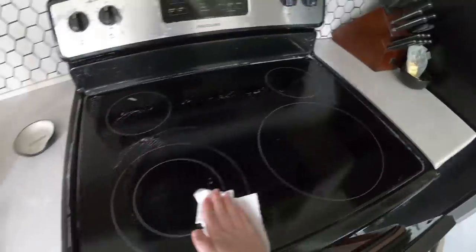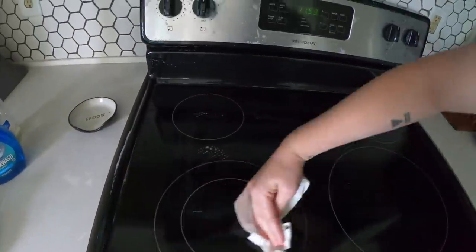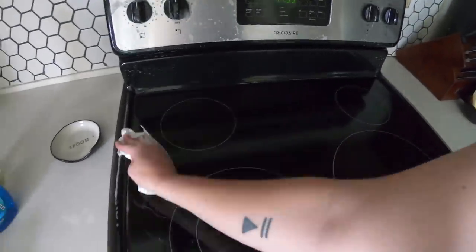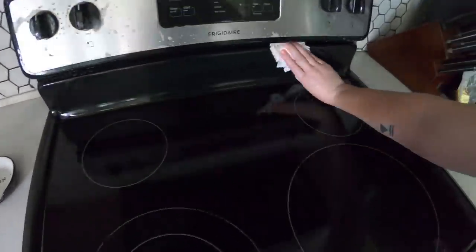Another question I got was for a recommendation of a stovetop cleaner. I like the Weiman glass stovetop cleaner. I use that a little less often than just using Dawn Power Wash, but if you're looking for something specific for it, I will link that down below.